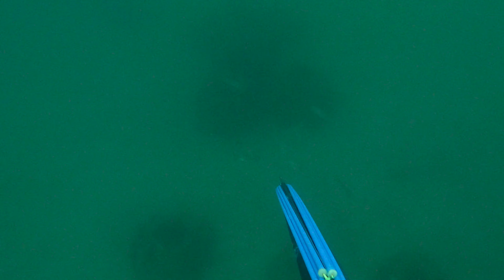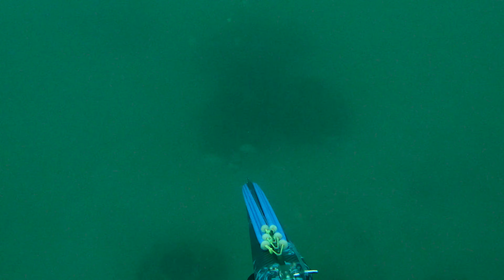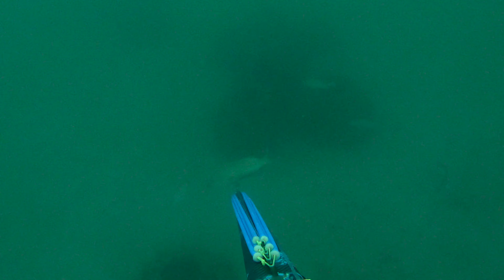Alright, so after Josh got his nice gag in the boat and I put those snapper in the boat, I did a drop, and on the way to the bottom, I'm kind of scoping the scene, and I realize this nice gag grouper's just hovered up above the structure. He's maybe 7 to 10 feet off the bottom. As you can see, I'm kind of waiting for him to turn.